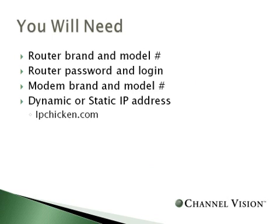You'll have to jot down the router brand and model number. You will also need access to the router administrator password and login, as well as make note of the brand of your modem, as well as note if you have a dynamic or static IP address. Typically, you'll know if you have a static IP address because you'll be paying for it. Most residential customers are using a dynamic IP address, which means the IP address is always changing. But we'll take a look a little more at that down the road.